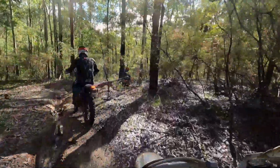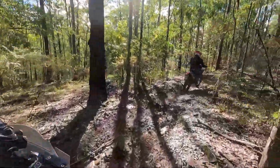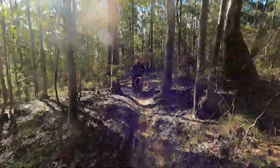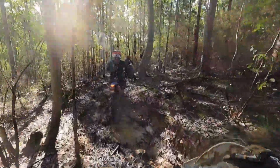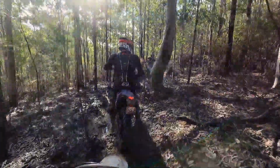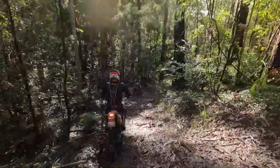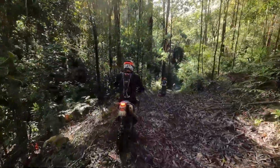And now we're hitting the singles. I love singles. And now we're heading down the valley to go to the next set of mountains, go up to the lookout.